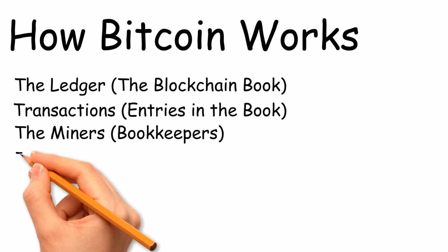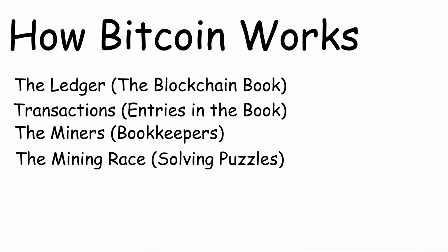The mining race. Mining is like a puzzle-solving competition among these miners. It's a race to solve a complex puzzle. The first miner to solve the puzzle gets to add a new page to our ledger. As a reward, they receive newly created Bitcoins and transaction fees. This system motivates miners to participate and keeps the Bitcoin network secure.